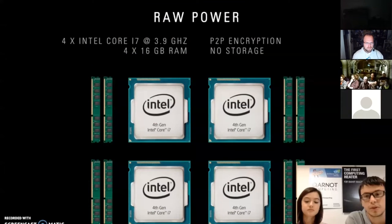Okay, so inside you can find three or four computers, depending on the version of the Qarnot. You can find the latest i7 Intel CPU with 16 gigabytes of RAM. There is no storage in the heater, so there is no security flaw for this, and everything is encrypted from both sides of the pipeline.